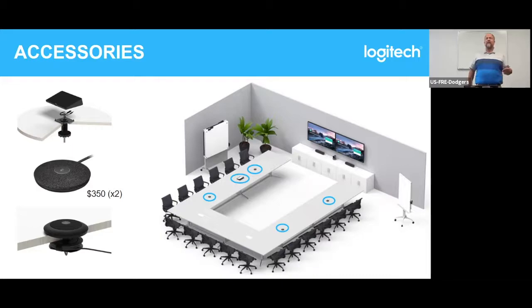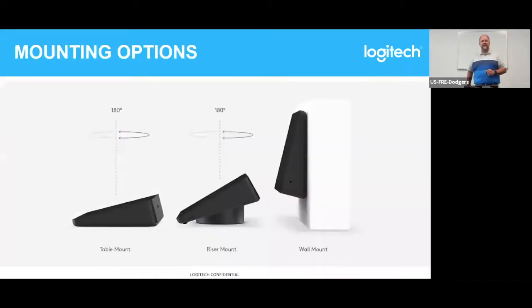We also sell additional mic pods, so in the Rally system, you can have up to 7 mic pods in a room, and each one of these mic pods also has cable management, so you can hide the cables and have it locked down at a table so that you don't have the mics move around or get unplugged, or if you want to just make sure that it looks really, really good and clean in the room, we've got the cabling solutions to make sure that it does.